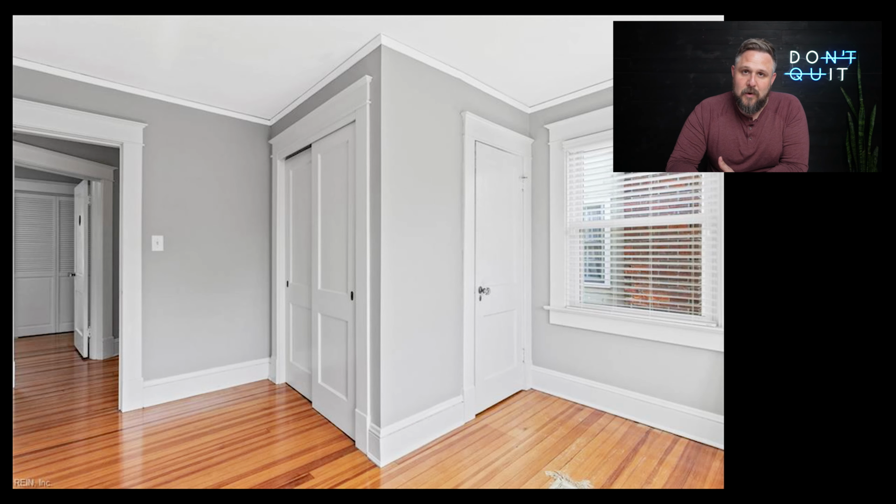Again, here's another picture of these gorgeous original wood floors, absolutely beautiful. You have 2 windows here per room, so getting lots of natural light. One of the things to know about these old homes is they do have smaller closets most of the time, unless they've gone through and built out. I wouldn't be surprised if this closet right here was actually captured and built later on.